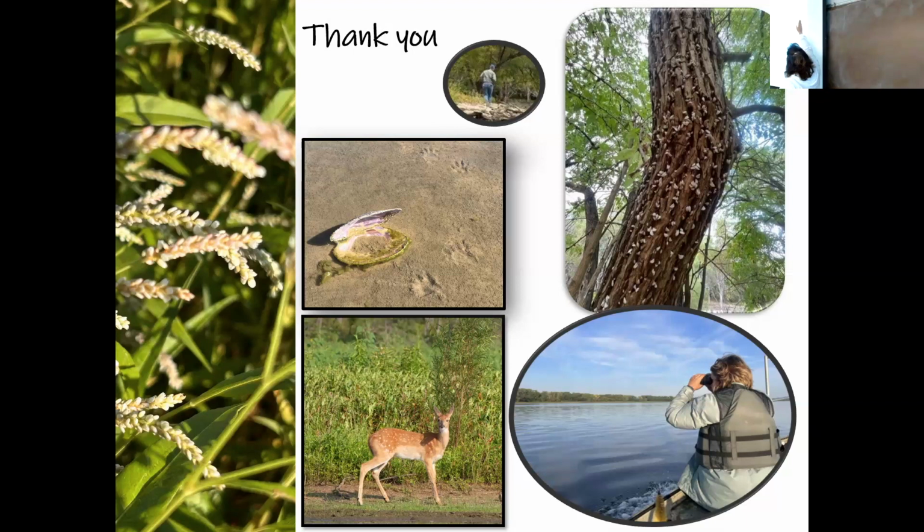Oh dear. Oh, and this is leftover from the 2019 flood. You guys know what these are? Zebra mussels way up in the trees. Wow. That shows how deep the water was in 2019. So that was kind of cool to see.